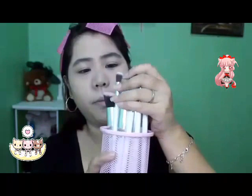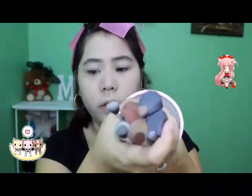Next item I've got here is from Shopee Shop also, and this is from Fashion Icon 18 din, and this is a brushes siya na, I think this is 10 pieces brushes, and as you can see medyo dirty na yung iba kasi film ko na nga tong video na to and ginamit ko na yung iba dito, so gagamitin ko na lang siya ulit ngayon for my powder.